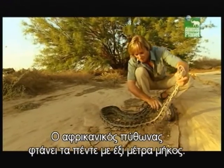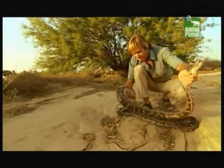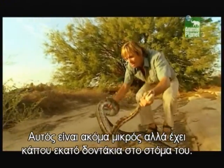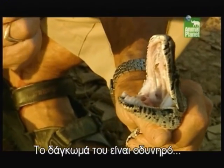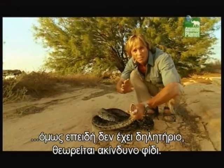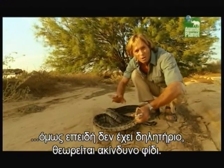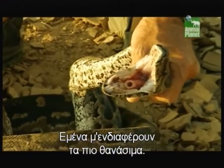This is an African rock python. This snake gets very big. They get 5 or 6 meters in length. This one's still fairly young, but it has a lot of teeth in the mouth, about 100 little teeth, capable of inflicting a very painful bite. But because it has no venom apparatus, this is considered a harmless snake. And I'm only interested in the deadliest.